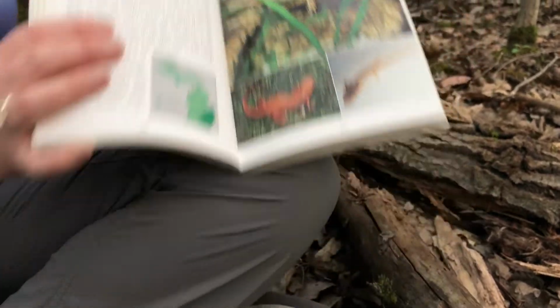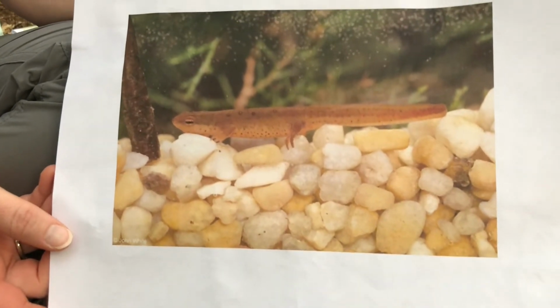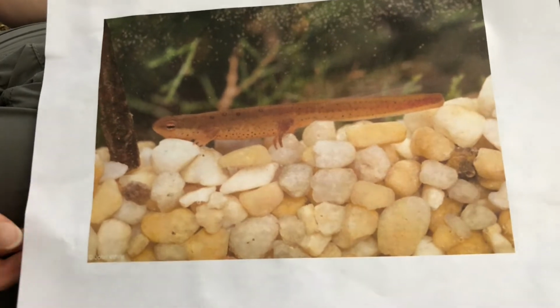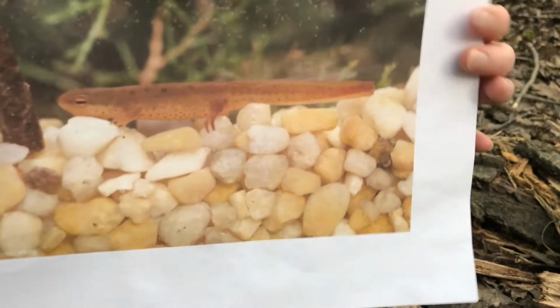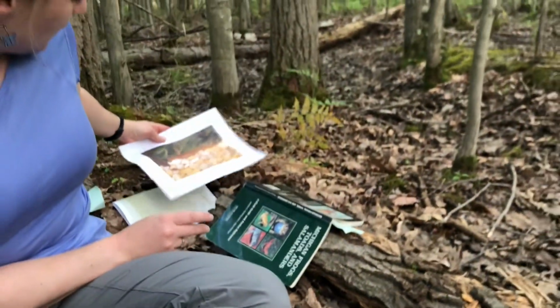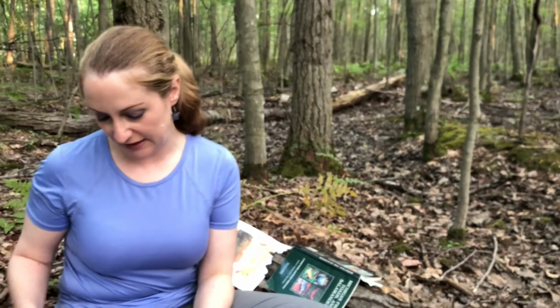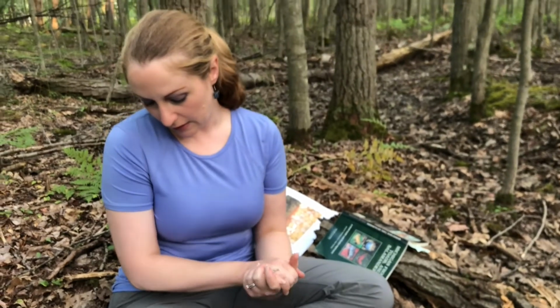And then another picture I wanted to show, here's another picture of an aquatic adult, and this I pulled from the University of Michigan Museum of Zoology Animal Diversity website. So that's another great place to learn about the life history details of Michigan's amphibians.